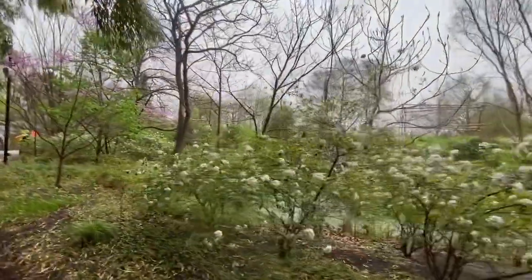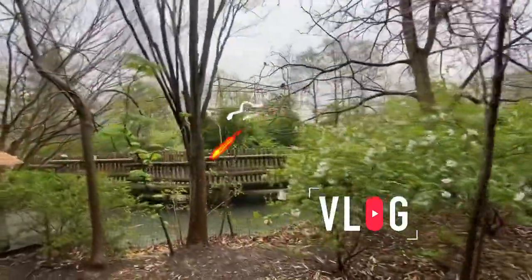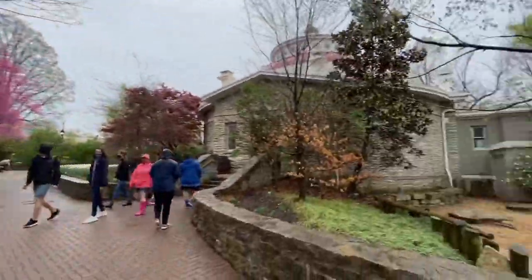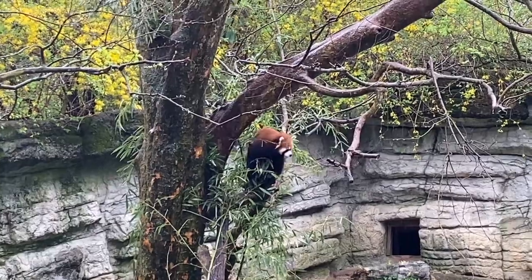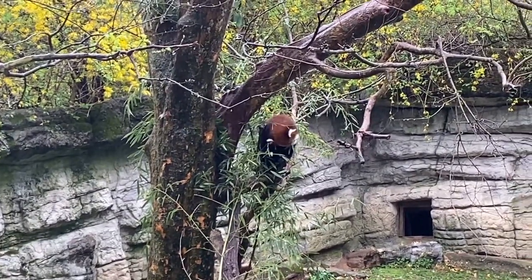Wow, what a botanical garden walk. And now we're gonna go see some meerkats. The other one was climbing down the tree.